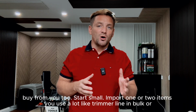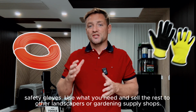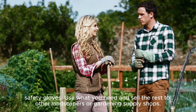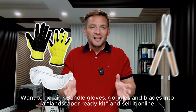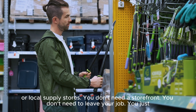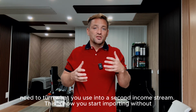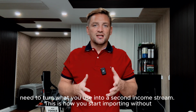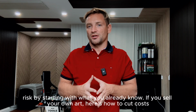Start small. Import one or two items you use a lot, like trimmer line in bulk or safety gloves. Use what you need and sell the rest to other landscapers or gardening supply shops. Want to go big? Bundle gloves, goggles, and blades into a landscaper-ready kit and sell it online or to local supply stores. You don't need a storefront. You don't need to leave your job. You just need to turn what you use into a second income stream. This is how you start importing without risk, by starting with what you already know.